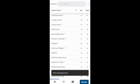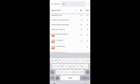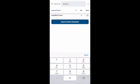And now remember, I just saw 2 sandhill cranes just driving somewhere, and I want to put them in just as a general observation. So I will go to the top bar and write sandhill crane here. Now you see it comes up sandhill crane, and I have 2 columns next to it. I have the total, so I saw 2. I'm going to click on the little plus twice. 1, 2. I can also long click to write my own number or to erase it. I'll leave it at 2.